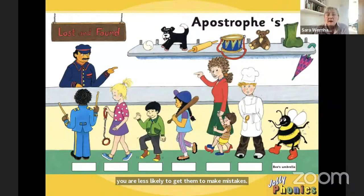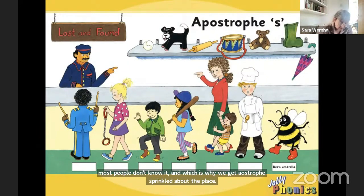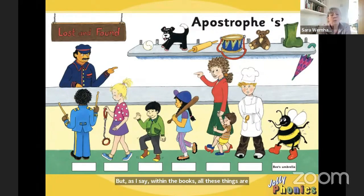It only has the apostrophe if it's short for it is, the verb it is. It is raining today. It's raining today. You need the apostrophe. If it's its bowl, it doesn't. It's quite a simple rule, but most people don't know it, which is why we get apostrophes sprinkled about the place. But as I say, within the books, all these things are explained simply and straightforwardly, one little step at a time, going over what they have learnt, and then building the next bit onto it.